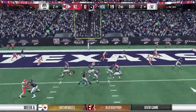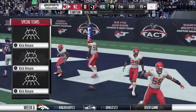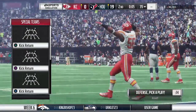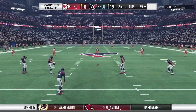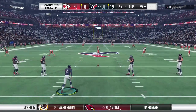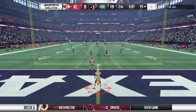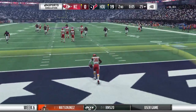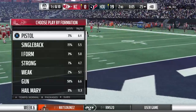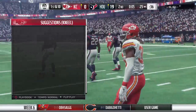The final shot before the break, Watson. And that is incomplete, stopping the clock with 5 seconds to go. Here's Lambeau out to kick this one away. That's fielded in the end zone. And not wanting to risk anything here late in the half, he'll just take a knee and they'll bring the football out to the 25.